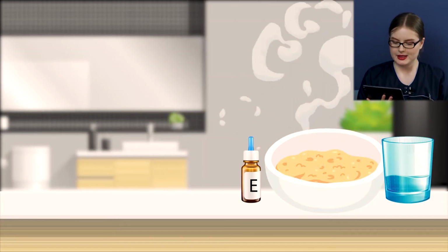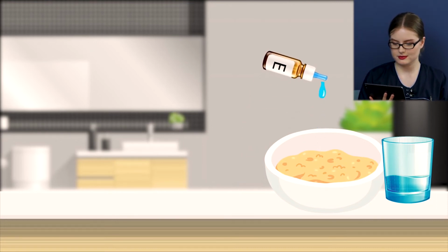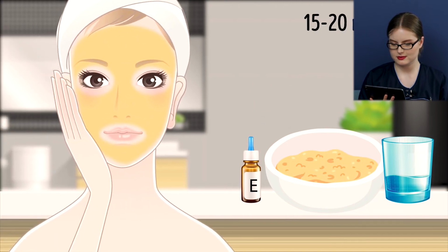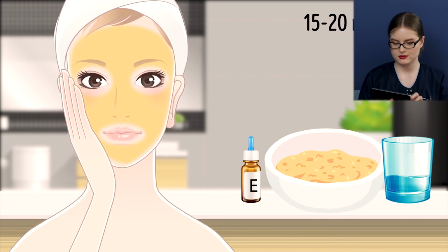Oatmeal, water, like you're supposed to rub your face with this, I suppose. Let's see. Boil the oatmeal in water and let it cool down. Add vitamin E. After that, apply the mask to the face for 15 to 20 minutes and wash it off with water. Thanks to the soft structure of oatmeal, this mask is... Have you ever cooked oatmeal?